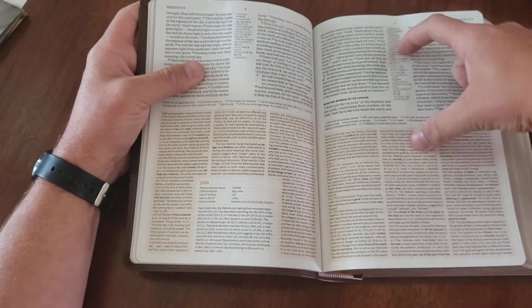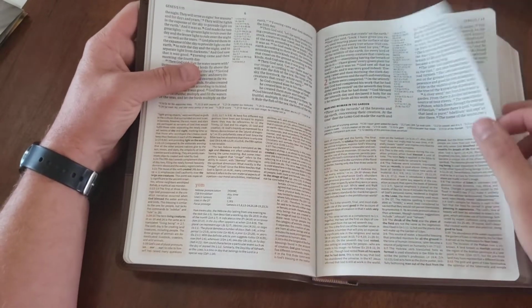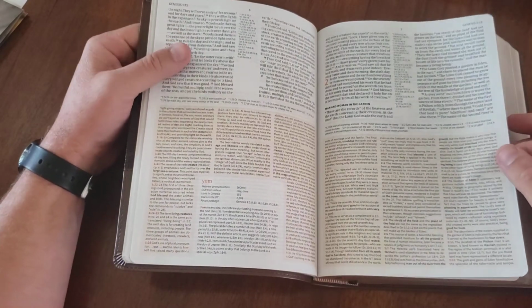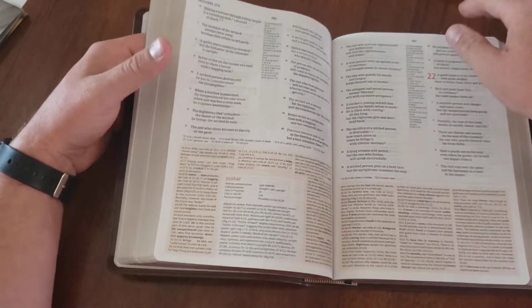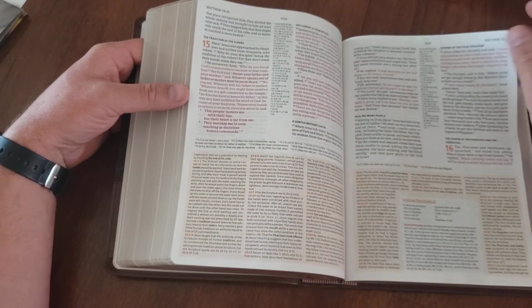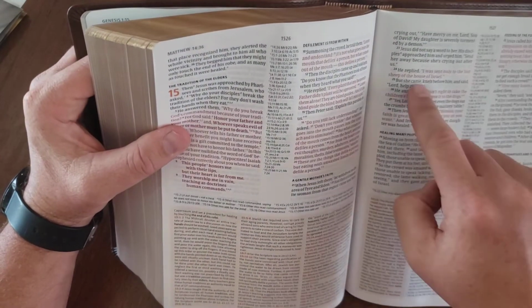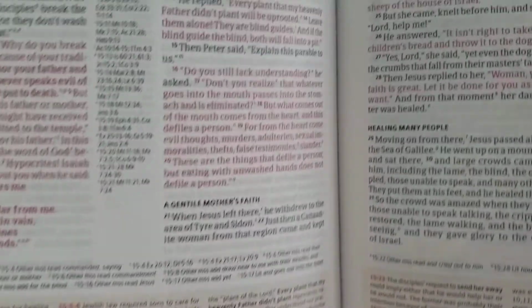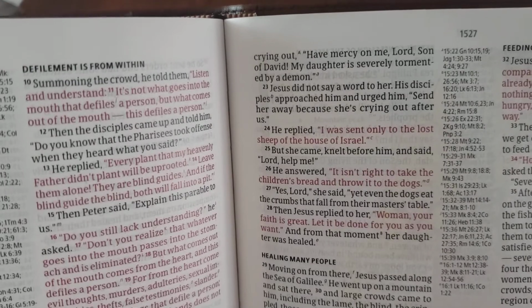Okay, so different colors. It actually is very vibrant. The text is all in black. I believe it's a red letter edition. Let me check it out real quick. Yeah, red letter. Although I'm colorblind, I can see it. Oh, there we go.